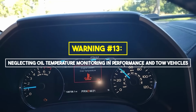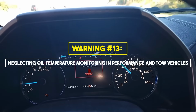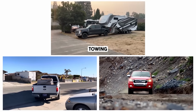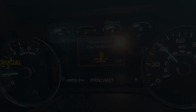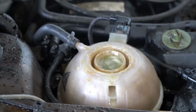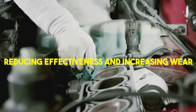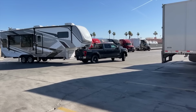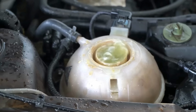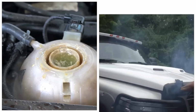Warning number 13. Neglecting oil temperature monitoring in performance and tow vehicles. Ford trucks and performance models generate higher stresses and heat loads on engine oil due to towing, heavy payloads, and spirited driving. Maintaining oil temperatures within safe ranges is crucial. Overheated oil loses viscosity and protective additives, reducing effectiveness and increasing wear. If you regularly tow heavy trailer loads or use your Ford for performance driving, consider installing an oil temperature gauge or monitor. This allows real-time awareness and ensures you don't push your engine oil beyond its limits.